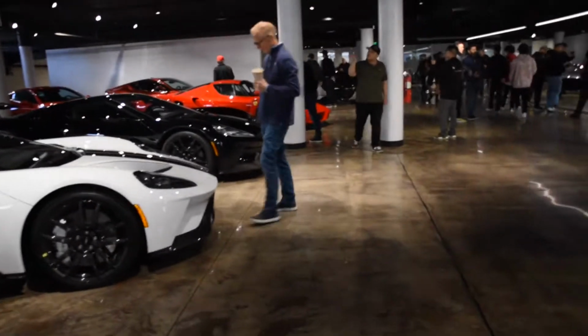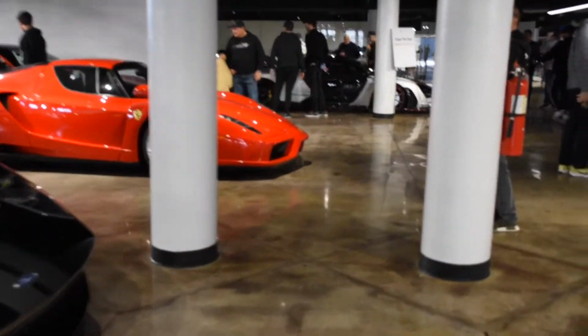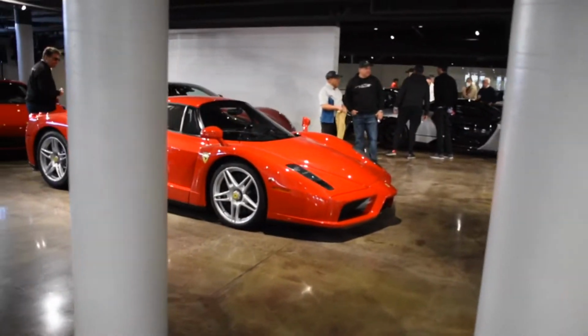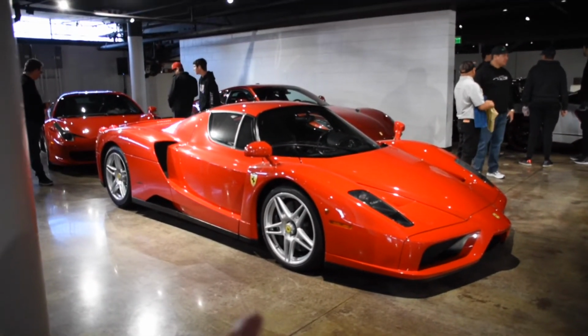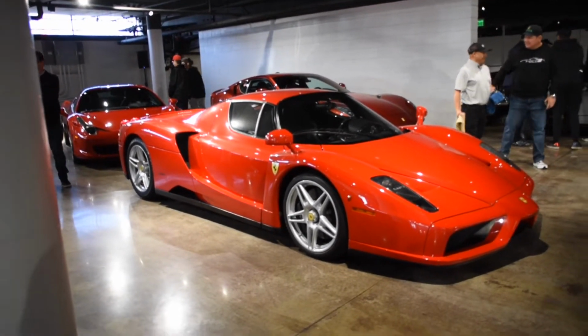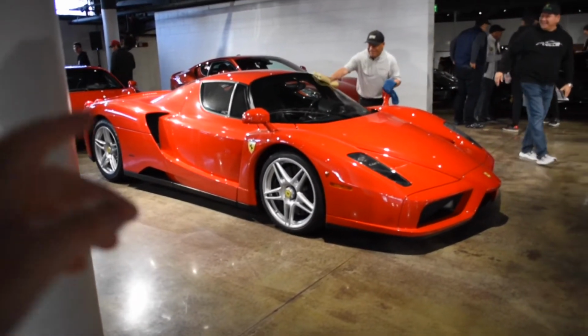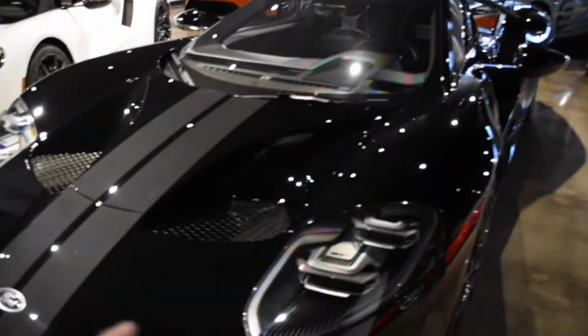It was the Enzo Ferrari that decided to pop in right here. Last one was unloaded on the trailer upstairs that I just missed driving down here. So we're going to stay until the end of the event to watch it drive out. A bunch of other stuff in here. A couple Ford GTs. This one just rolled in.